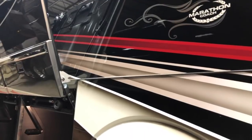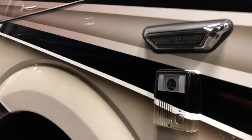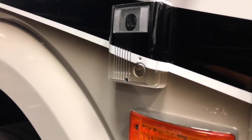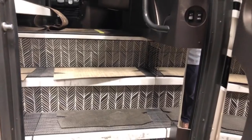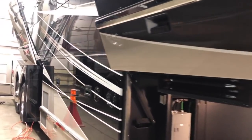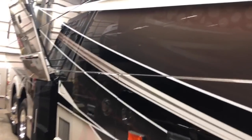I'll tell you right now, no one does it better than Coburg. No one does it better than Marathon paint department. The details, the time that it takes to do a paint job correctly, and all in the same building. There's a big benefit to keeping the coach in one building, not having to travel to go do a paint job. And there's some more detail to that. Absolutely beautiful.